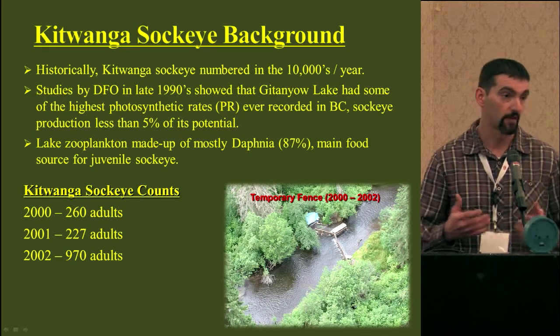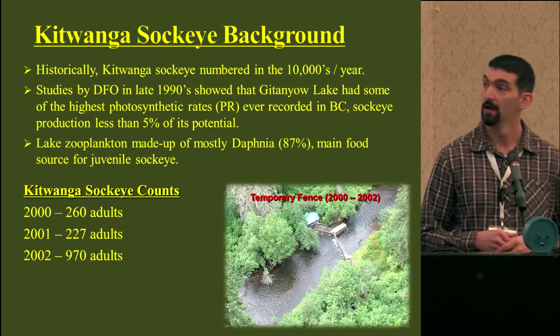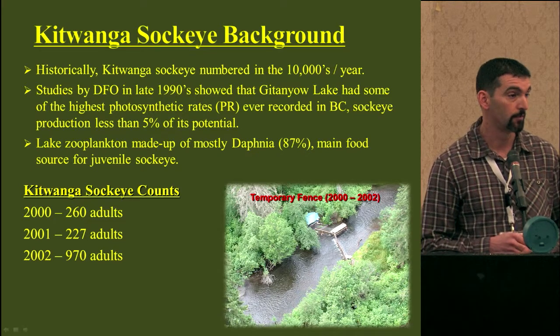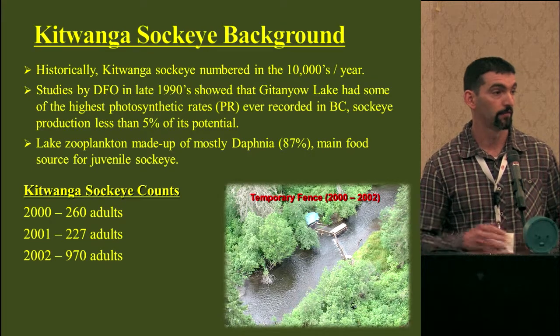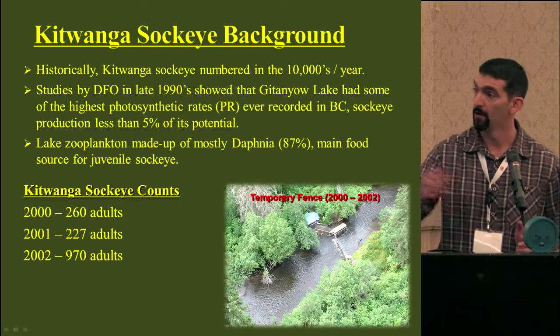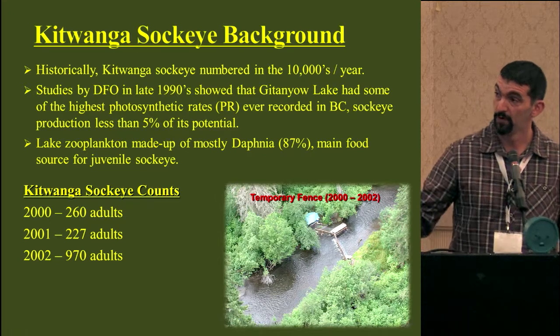The chiefs got together, they talked to DFO and said, hey, there's no sockeye coming back to this creek. What do we do about it? So one of the first things I did is we applied for funding and got funding to set up a temporary fence just below the lake. We knew, based on traditional knowledge, that all of the sockeye home to the lake, and they spawn right below the lake in the river historically, and then all along the western lakeshore, and I'll talk about that in a minute. But it was alarming.